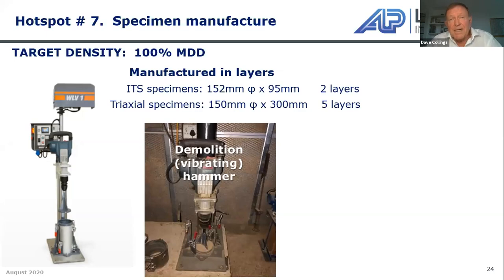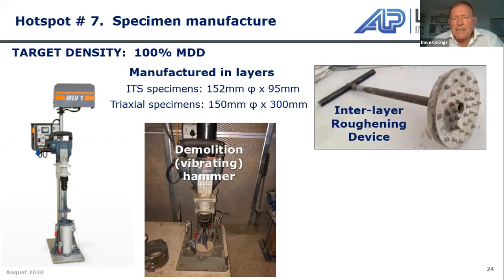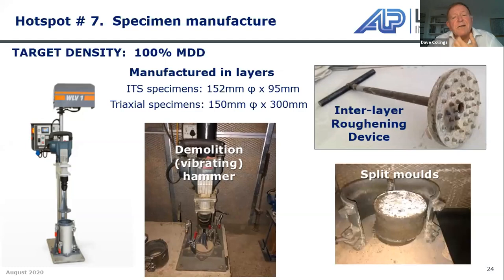Now that sounds very nice, but anybody who's worked in a laboratory knows that when you play with layers, you have interlayer problems. You get things happening on the interlayer. So you have to roughen the top of the one layer before compacting the next subsequent layer. And that's where we come up with an interlayer roughening device. It's a tool that you just use to roughen up the top of the layer. The other point is split molds are compulsory because these specimens are pretty big and they're easy to damage. So all specimens are made with split molds.